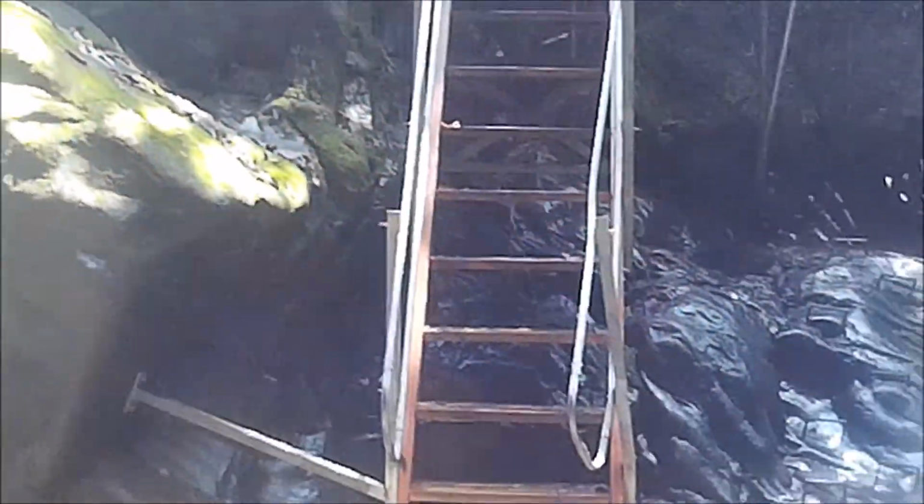It is open to the public. The public, if you are not renting from the hacienda, you pay to come to this, and you also pay to go to the hot springs. But this was really a great, lovely, beautiful little waterfalls.